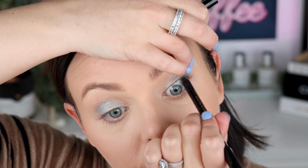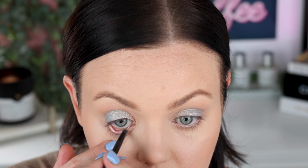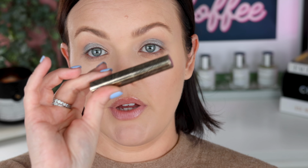All right, we're gonna leave that there. I'm gonna put my Victoria Beckham Cocoa Liner on my top waterline. And I've got the Chanel Beige Lumière 74 eyeliner, and I'm gonna pop that in my lower waterline here. Pop this KVD mascara on. This is their new one. I'm just testing it at the moment.